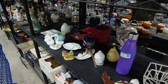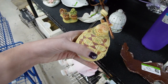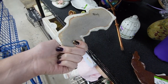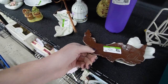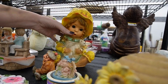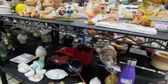Okay, so here are figurines. This, oh, I thought it was a hippo. Turns out it is a jingle bell cow. Marty made a few of those leaves. I think this is Hummel. There's supposed to be a little boy that goes with her, but she's by herself today.